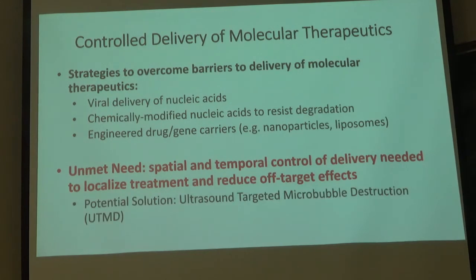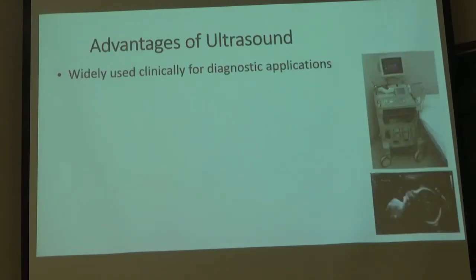So our approach to do this is using ultrasound. Specifically, we use ultrasound-targeted microbubble destruction, where we use microbubbles in combination with ultrasound. In some cases, we put our therapeutic agent on the microbubbles, and then the bubbles carry the therapeutics to the target site, and then we can focus the ultrasound just on the heart or just on another location. You've probably heard of ultrasound before, probably seen it before, maybe used it before.